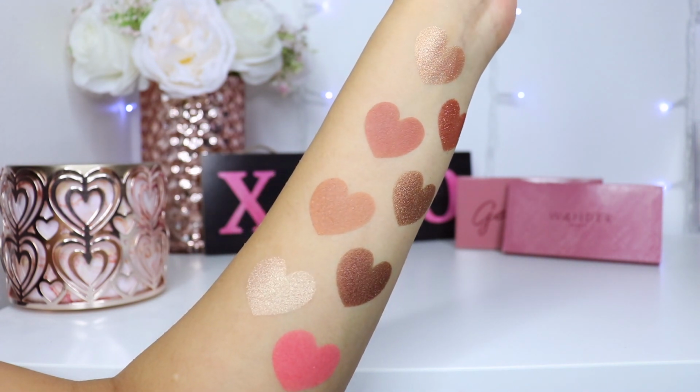They have different names. I used all the eyeshadows on my eyes, and I used the highlighter as a brow bone and as my highlighter. It's such a beautiful, beautiful highlighter. I love it so much. The blush is also very, very pretty. This palette is just really pretty. This beautiful palette retails for $36.